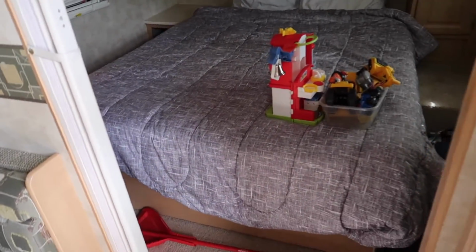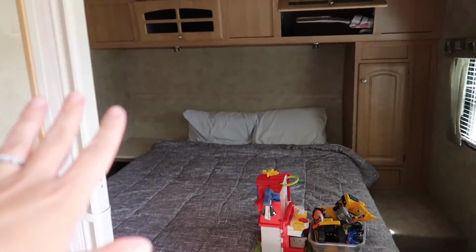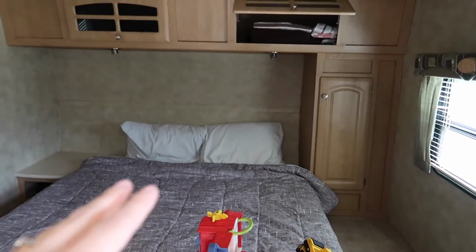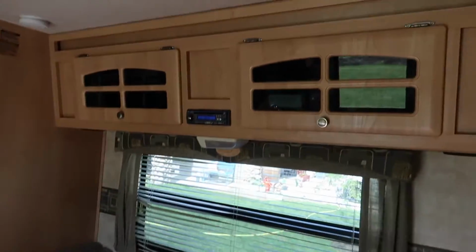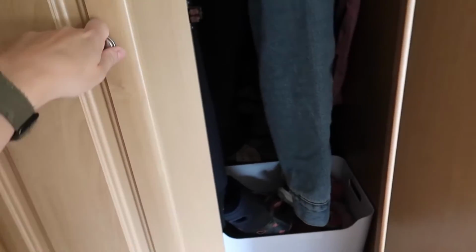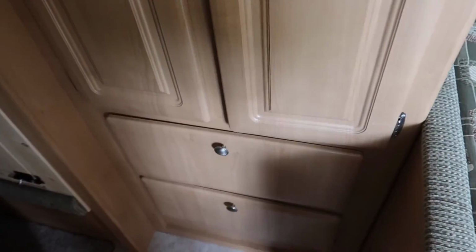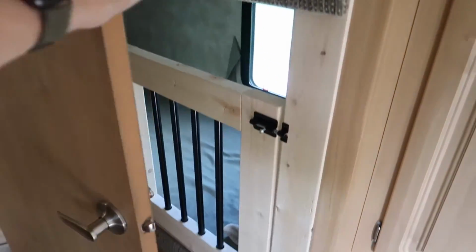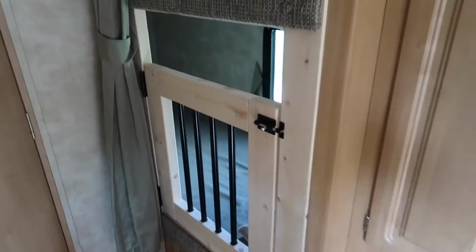We have a queen bedroom for Dan and I that has a sliding door. We'll probably use this for Rye's quiet time during the day if she needs it, just because she doesn't nap anymore. Who knows, she might nap. We have our dining table, all of our storage. This is the kitchen area, pretty standard. This is where I'm going to keep all the girls' stuff. I started organizing it a bit, but still need to do a lot more. This is just our first trip, so we'll get a better idea of what we need. Fridge, microwave, and then these are the girls' bunk beds.